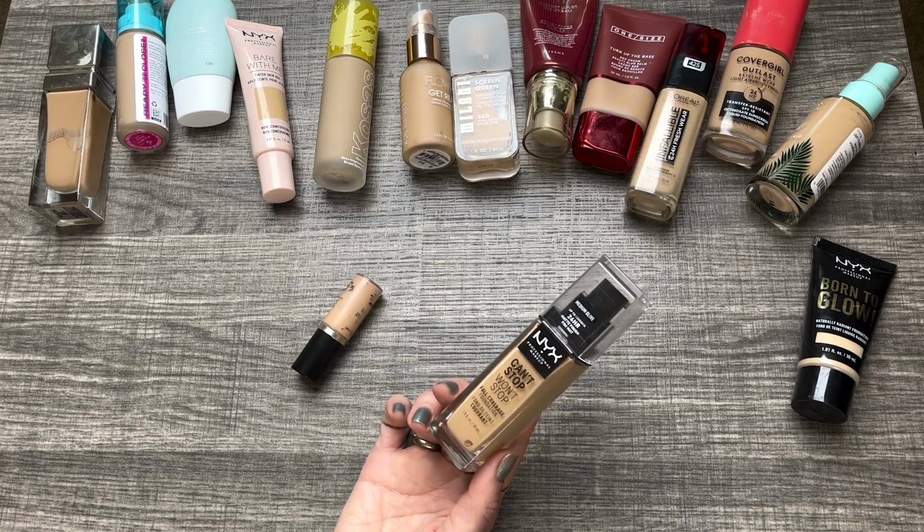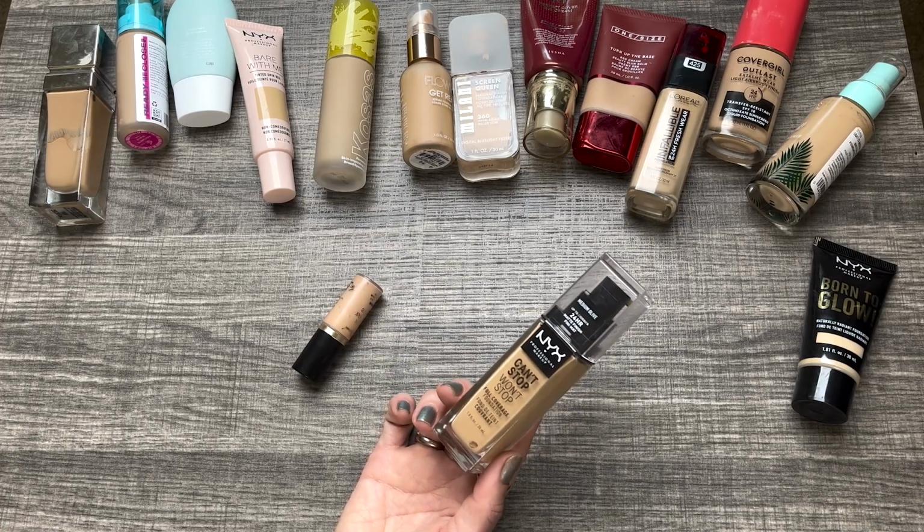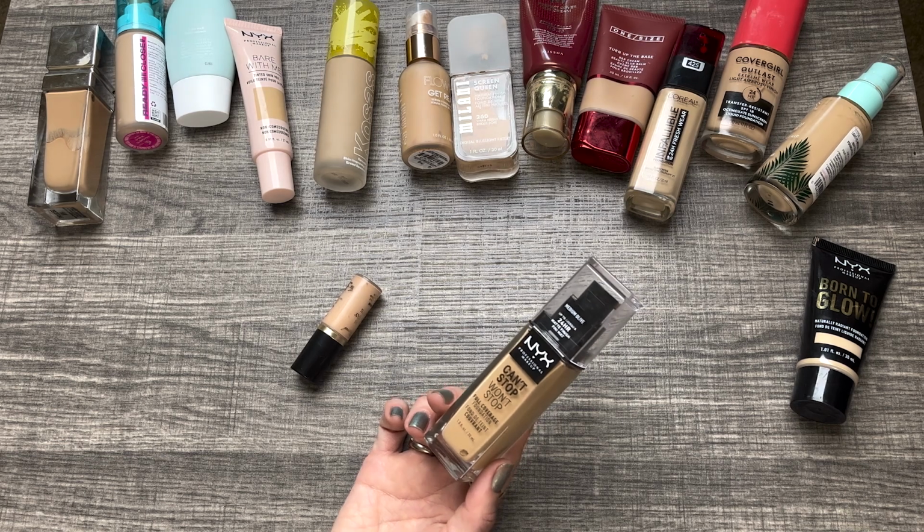Before that, I wasn't really oily. I was more normal skin. So I repurchased it thinking, okay, I'll try this again. Maybe I'll like it more now. No. This is extremely dry and cakey, and that is coming from someone with very oily skin.